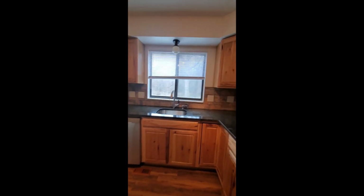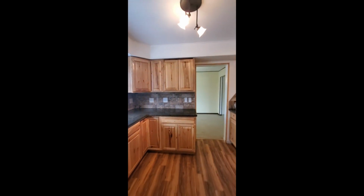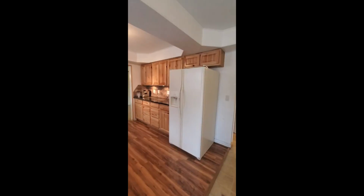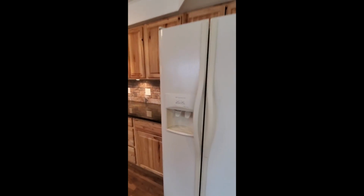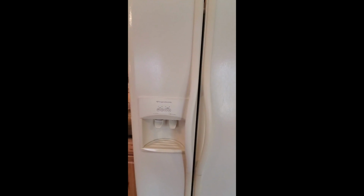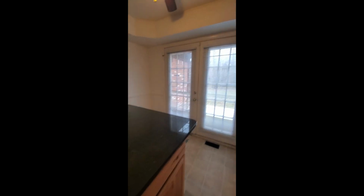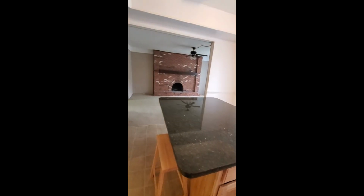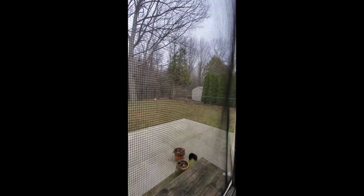This kitchen is stunning. It has vast amounts of counter space and cabinets. The fridge includes a water and ice dispenser. And a stunning island bar. The backyard is extremely spacious and even comes with a play structure.